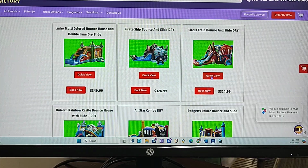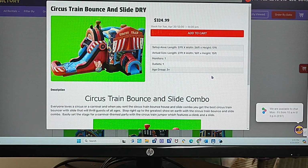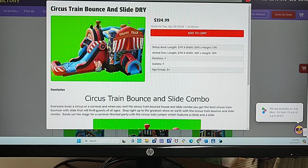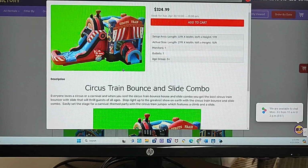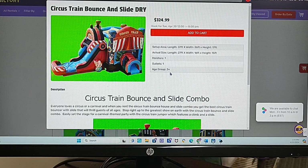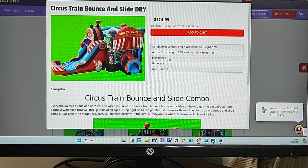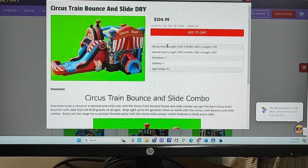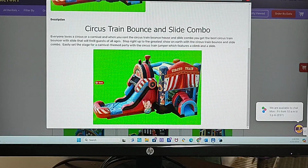So if I want to take a quick view and see more about it, I'll click quick view and it's going to bring that up and I can get a better picture. I can see a little bit better what that looks like. And it's going to tell me who is this a great piece for. It's for ages 3 and up. How many outlets does it need? You always need somebody to supervise the inflatable. How much room do I need to set this item up? So that's there as well. Gives you a little bit of detail.